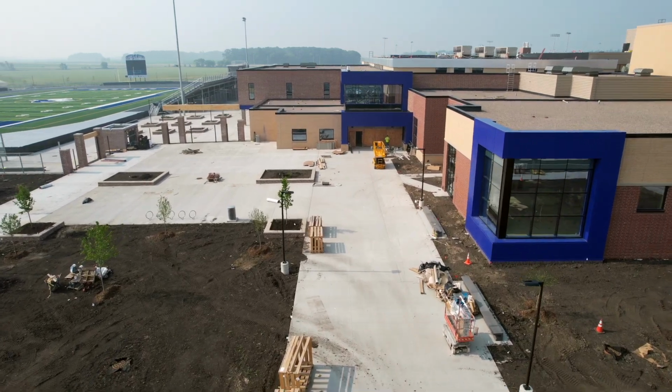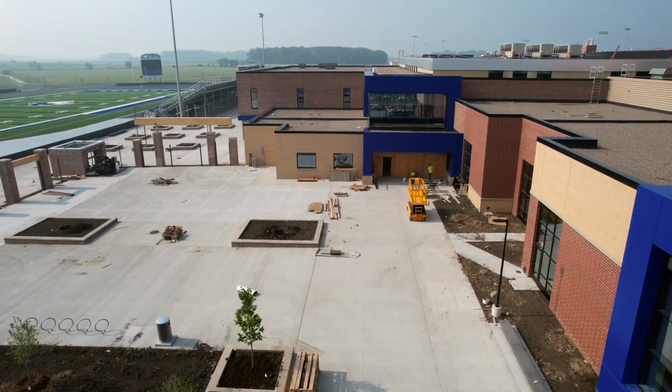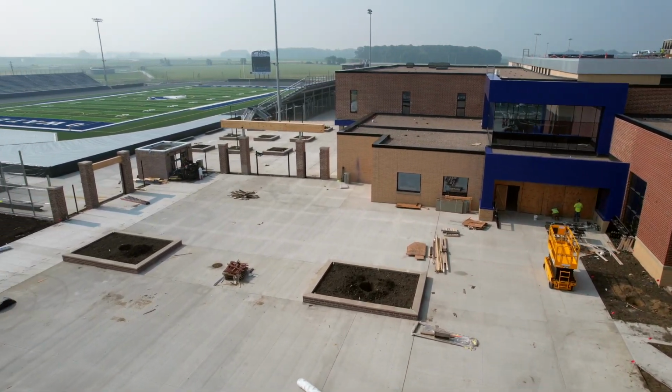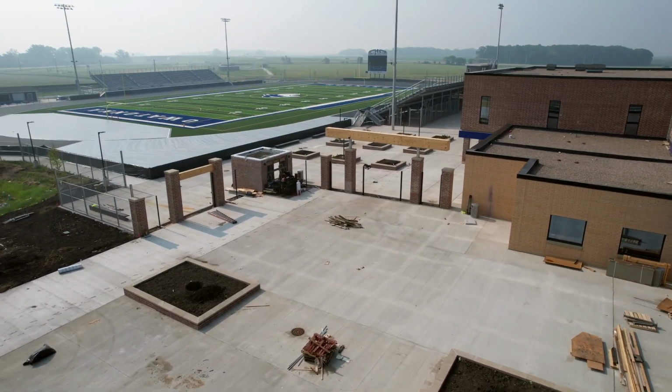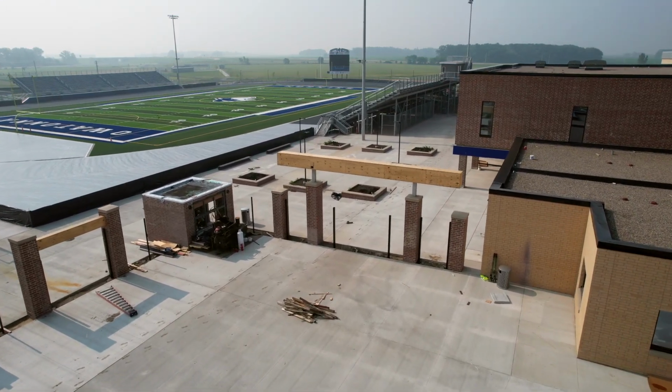In this flyover, we're going to head in and take a look at the stadium. So again, this is the main entrance coming into the athletics area. Kind of come into the public plaza area. And then over here is going to be our grand entrance into the stadium, which will be gated off most of the time unless we have activities happening.